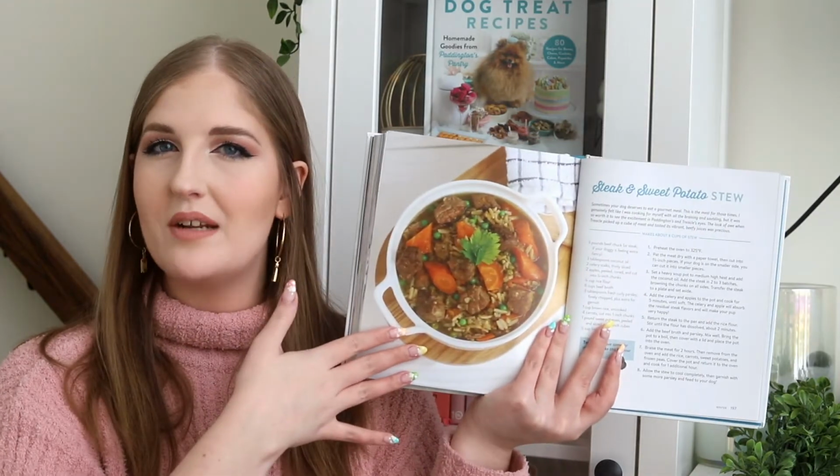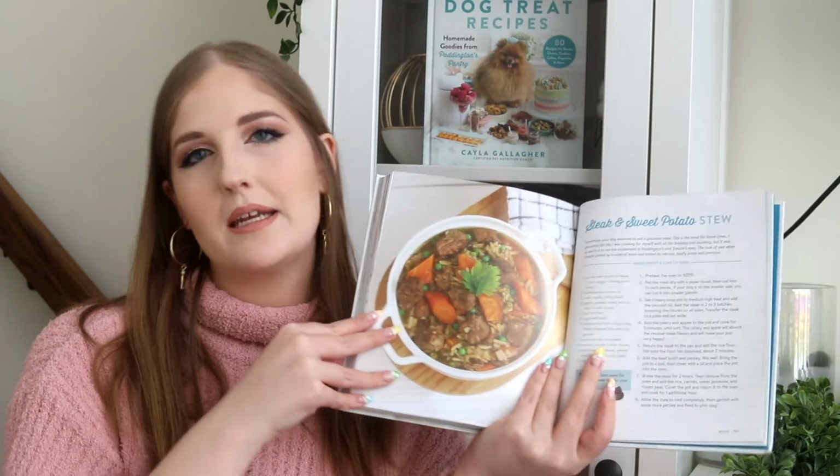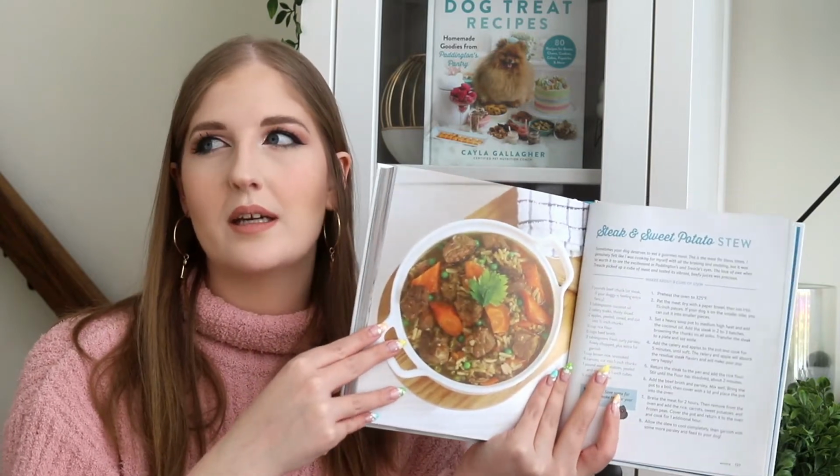And then we have another stew recipe. This is steak and potato stew. I also just posted this on YouTube. And this is an expensive stew to make, because I use actual steak. I know when you're making stew, you should use meat that you can slow cook and braise, and you totally can. But I just wanted it to be extra. So that's why I use steak. I don't think I've ever spent that much on ingredients for a dish for me before, but the dogs love it.